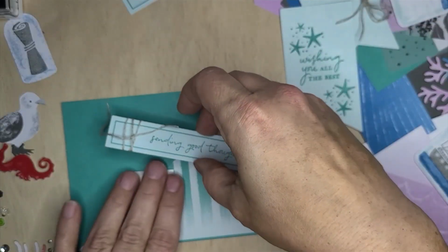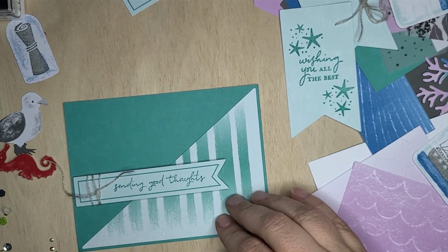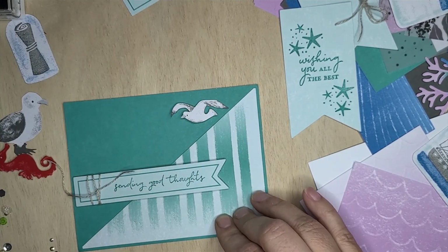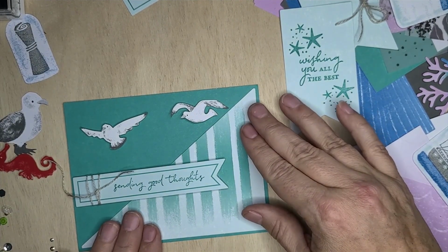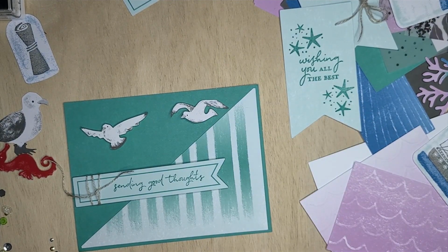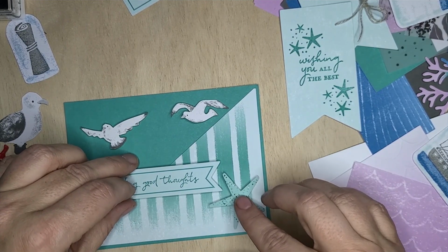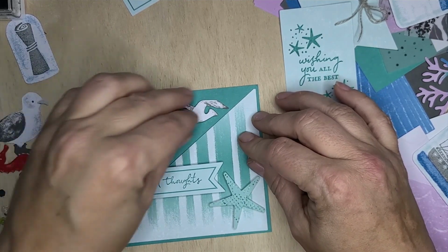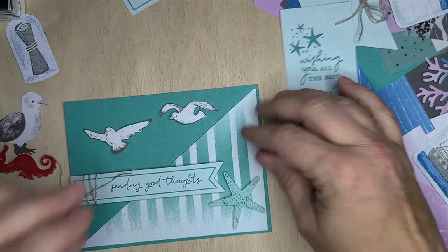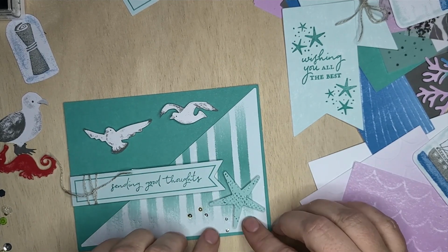You've got this really long horizontal banner, and you could decide you just want to throw some birds on and have it just be kind of an artistic thing. You could throw on a starfish down here. You know, it doesn't have to be really fancy. Just depends again on how much you want to use up the pieces, or if you want to conserve the pieces. And we're making more sand, pretty sand.